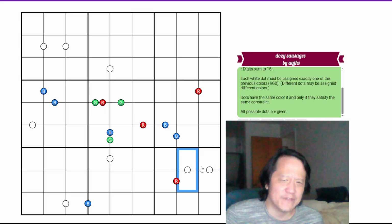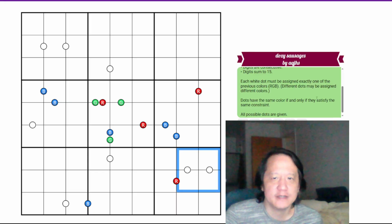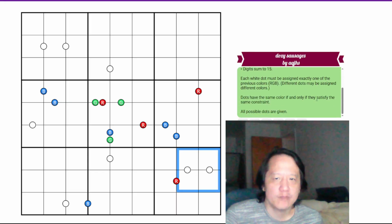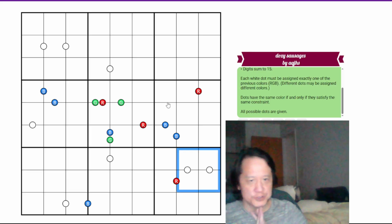I've already outlined some things that people might not have thought of, but I wanted to really highlight that the white dots cannot fulfill certain criteria. I want to make that very clear. Anyways, those are all the rules.